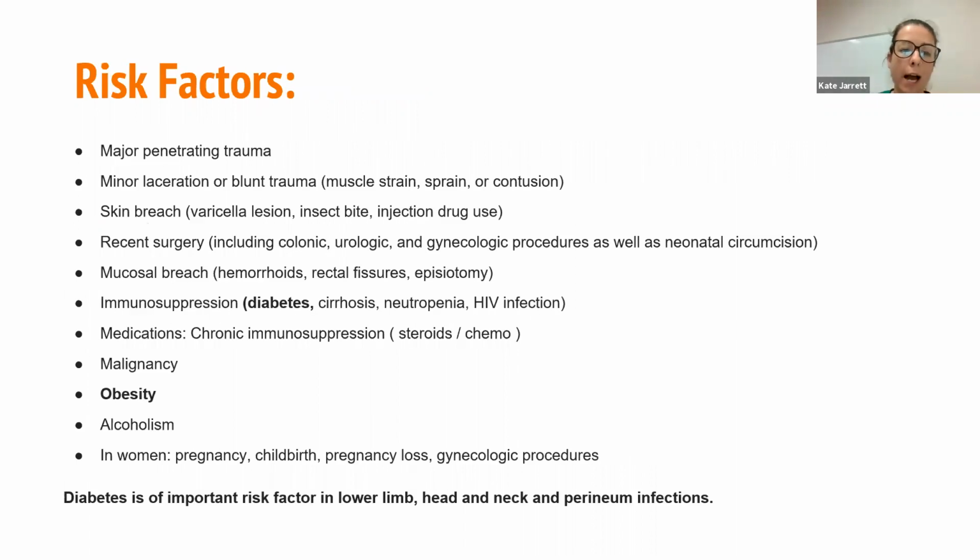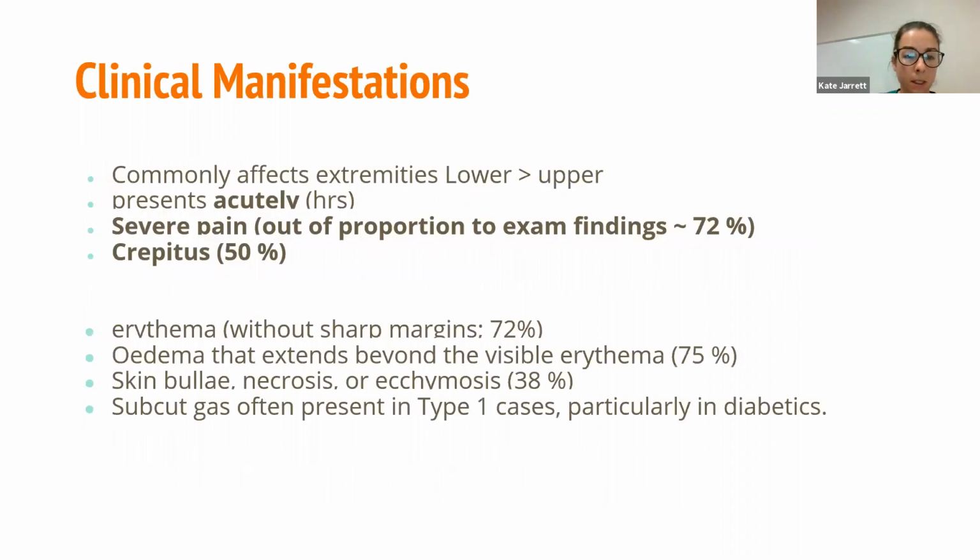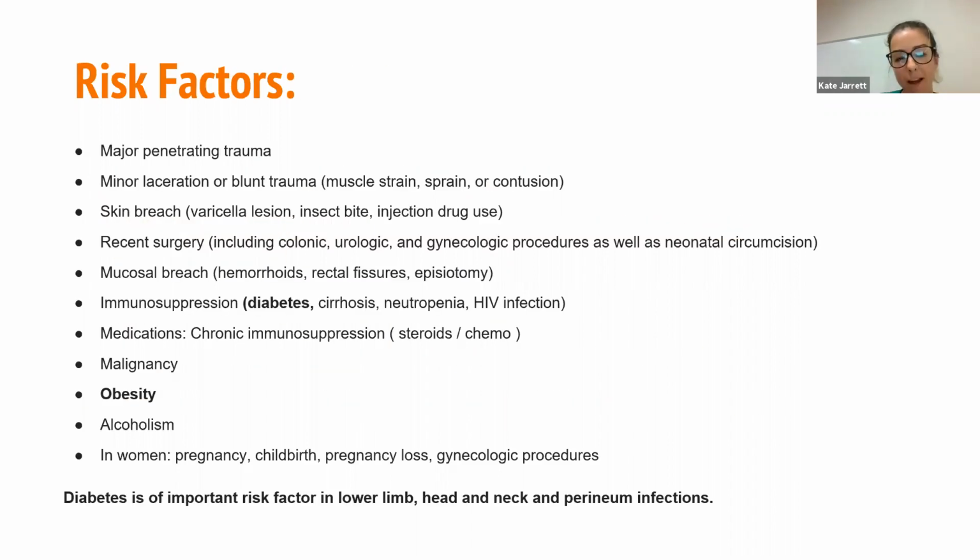Risk factors for necrotizing fasciitis include any sort of major penetrating trauma or blunt injury, musculoskeletal injury with a skin break, recent surgery, and being immunosuppressed, whether due to chronic medical conditions such as diabetes, cirrhosis, HIV, or immunosuppression with medications such as steroids and chemo. Obesity is a risk factor, as is malignancy and alcoholism. So this lady, obviously, was diabetic, she was obese, and she potentially may have had a strain to the ankle that she wasn't aware of at the time. But diabetes is probably the most important risk factor for lower limb, head and neck, and perineum infections.